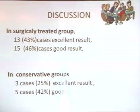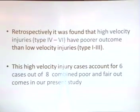Discussion: in the surgically treated group, 43% got an excellent result and 46% a good result, and in the conservative group, 25% had an excellent result and 42% a good result. Retrospectively, it was found that high velocity injuries, that is type 4 to type 6, have a poorer outcome than lower velocity injuries, and these high velocity injury cases account for 6 cases out of 8 combined poor and fair outcomes in our present study.